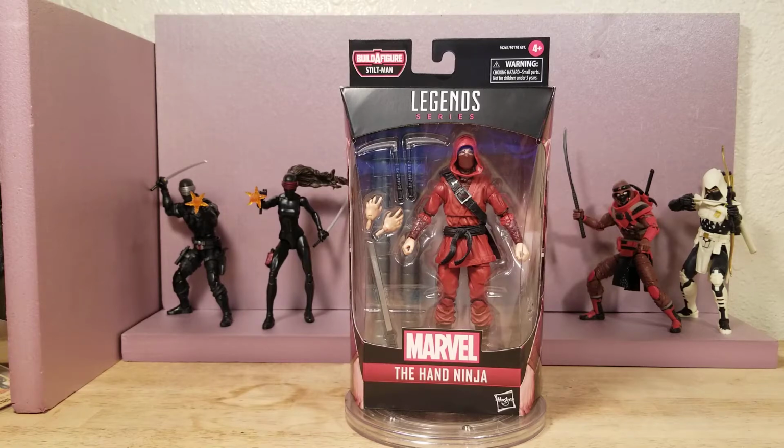I had wanted to pick up this guy and also the Gwen Stacy. Ended up getting both of them. Unfortunately, he was the only Red Ninja that was on the shelf, so I only got one of him. I would like to pick up at least a second one, if not a third and a fourth, because in my mind you can never have enough ninjas.